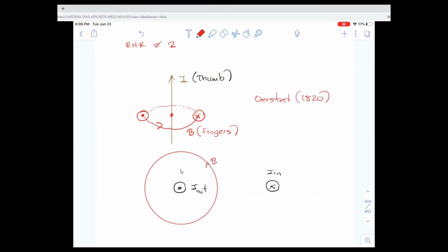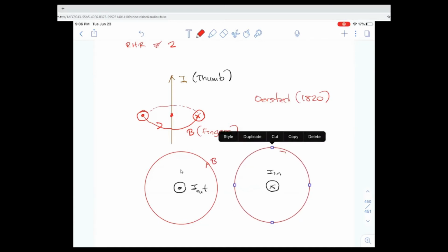So if you reverse the direction of the current, let's check to see if we can make one full circle. We did, it worked out. All right, so if you reverse the direction of the current, the magnetic field is going to reverse direction as well. That's it.